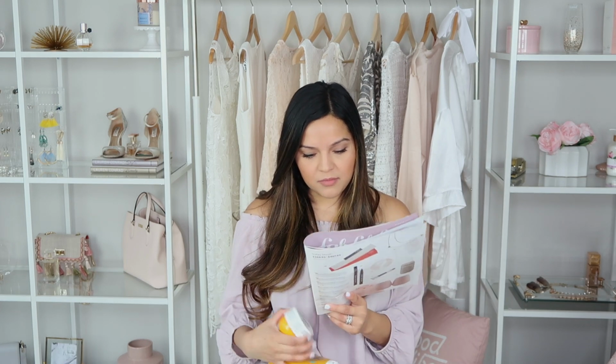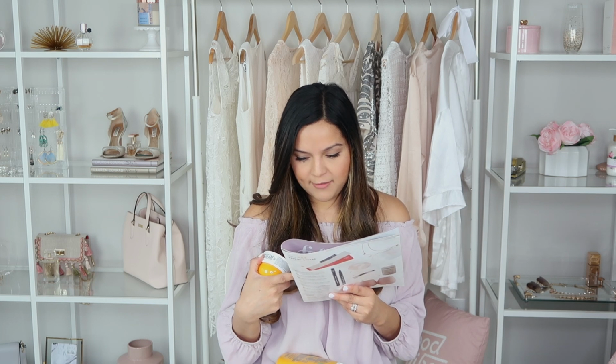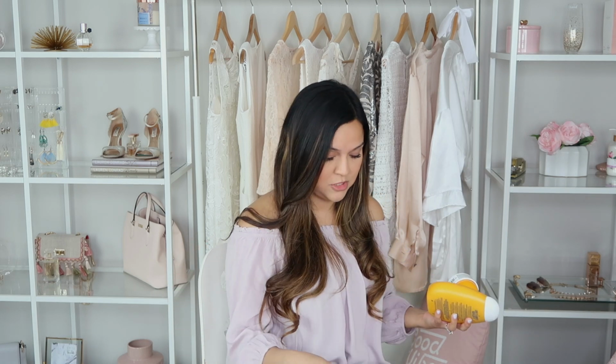So if you were to buy these by themselves, they would be worth $45. So each one's about 20 something. So almost with these two products, you're almost getting your money's worth for the whole box, which is so cool.